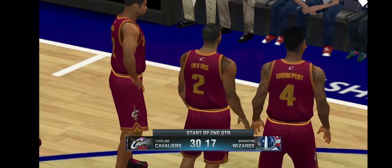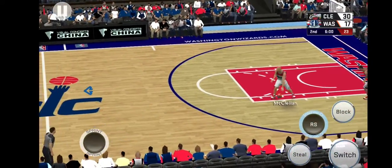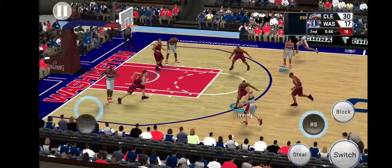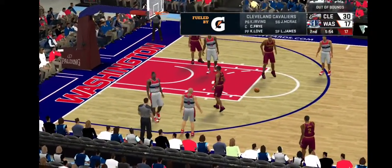And welcome back. It's been all one-sided so far through the first quarter as our second quarter gets underway. And for the Cavaliers, this has been the game they wanted to have. And so it's Washington with it. It's a 13-point game.